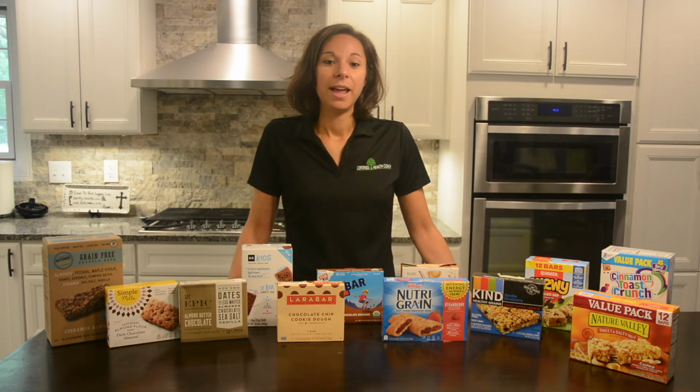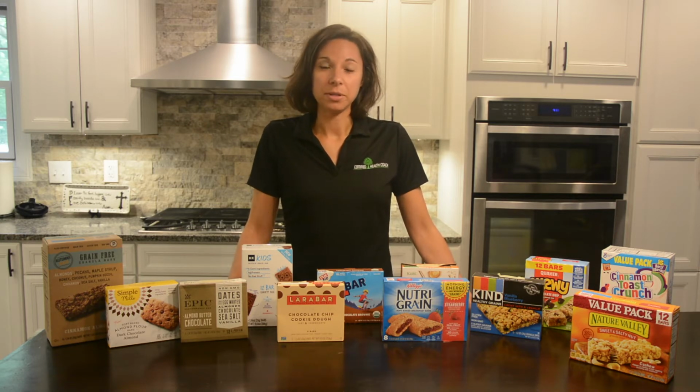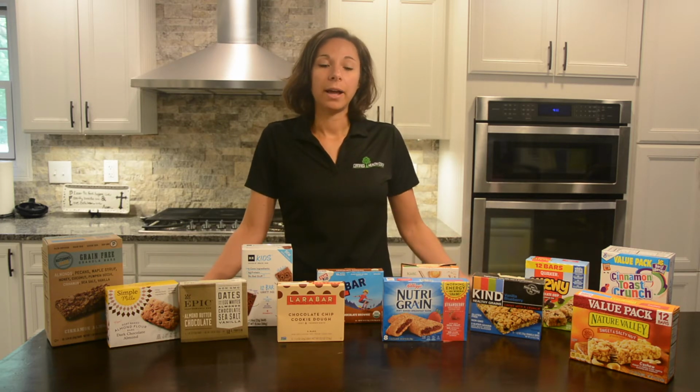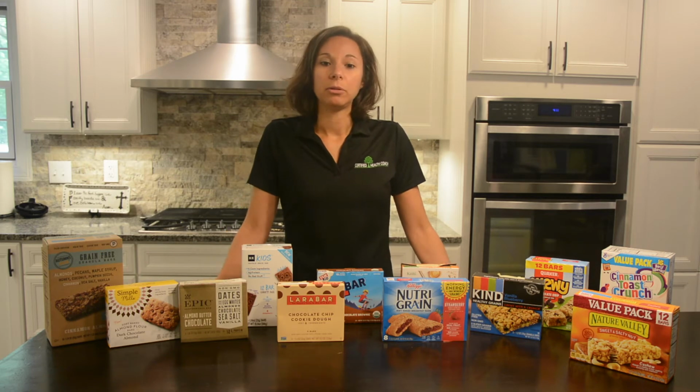And unfortunately, many of these granola bars are full of cheap processed grains, tons of sugar, artificial colors, flavors, and preservatives, and they barely have any fiber or protein, and lots of harmful oils. So we need to take a quick look at some of the ingredients on these and help you guys learn how to decipher what a good brand of granola bars would be to buy for your kids.